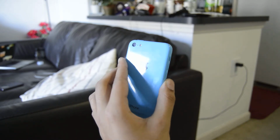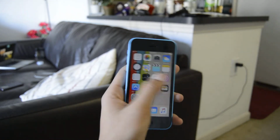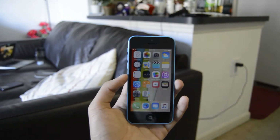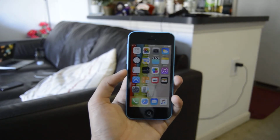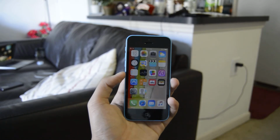I see this phone more often than the iPhone 5s because the iPhone 5s is more expensive. But still, if you're someone who wants a non-expensive iPhone that just works and has all the features that an iPhone does, this is probably the best iPhone to buy. Or you can just wait for the 7 and get the iPhone 6.